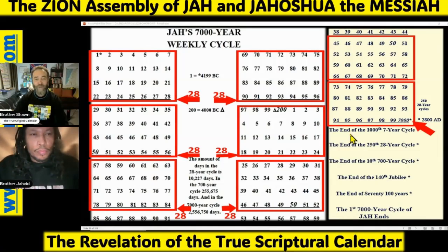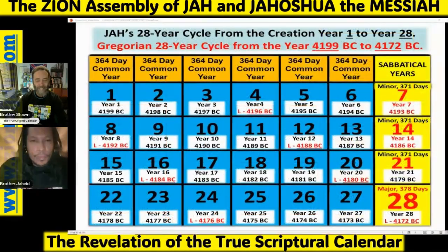And this allows us, of the Zion Assembly of JAH, and anyone who has the Almanac, to be able to see everything with time perfectly, knowing when to keep the festivals. The festivals are always kept on the same day and date of the Most High's calendar all the time, and it allows us to see anything we want.